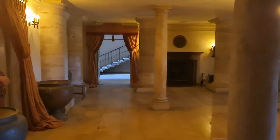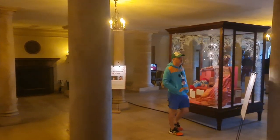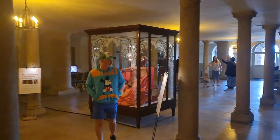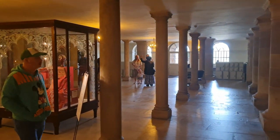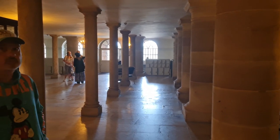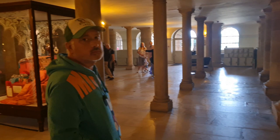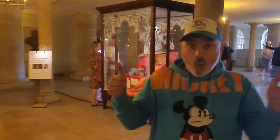Yeah, I've been reading up. So guys, this is the actual basement. This is the way you enter the house if you're doing the house tour. And then you go up to the ground floor, which is the main entrance hall. And you continue around until you eventually exit the way you entered. So yeah, we're just on our way back out.